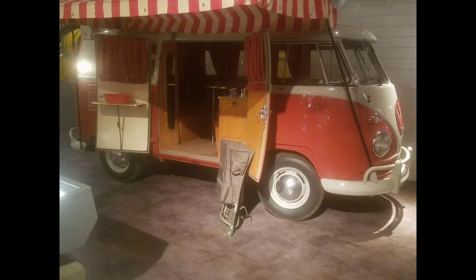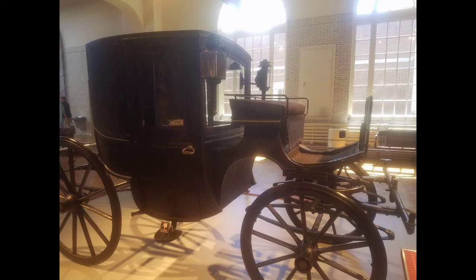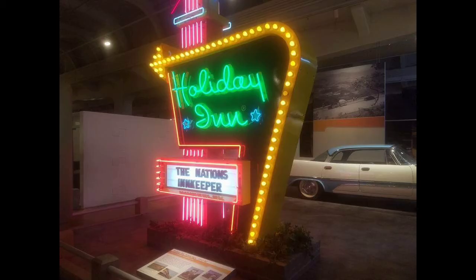And you talk about a great collection, an amazing collection. Presidential limos, Rosa Parks bus, the Wright brothers plane. I was absolutely blown away by this museum. I spent a long time there, and I could go there and spend a whole day or two.